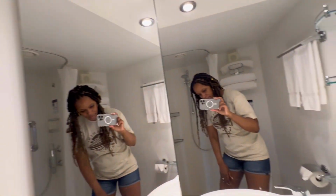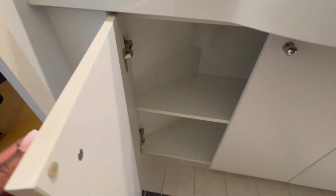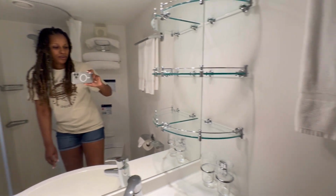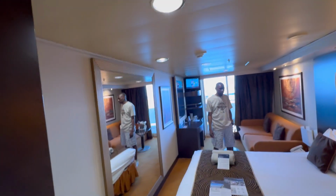I don't see the trash, which I'm guessing is under here. Yep, right there. And extra storage if you need it. This is just a 4-day cruise. We won't be needing extra storage. And I do still have to come through and do my Peta-Gaye clean down, right? Gotta clean all this stuff down. All right.